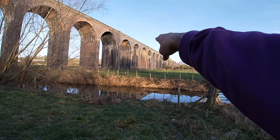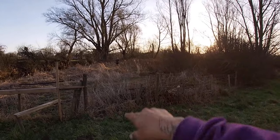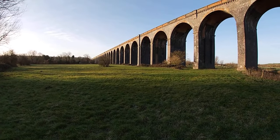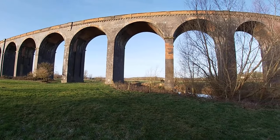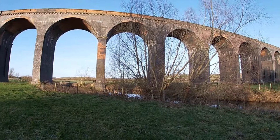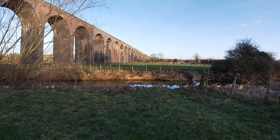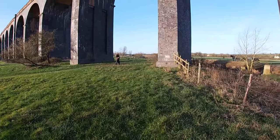Yeah, so we were just standing over there. Vauxhall and a Brady. Awesome, look at that. Oh, that's immense. Look at that. Stunning. Jamie's going to go down that way. Jamie, there's concrete on the other side.